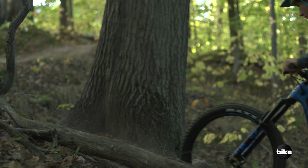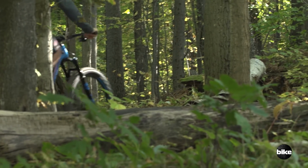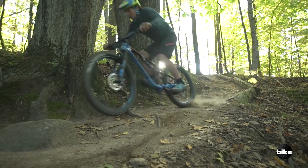They're the Maxxis Minion 2.8s, and these have really aggressive knobs on them. With most bikes, you need those extra knobs to be able to dig in, but with the Plus tires, you have so much traction that you don't necessarily need it. So it can make the bike a little bit slower, and at the same time, this bike is slack. It's at home going downhill really fast, in which case the bigger treads let you push it even further.